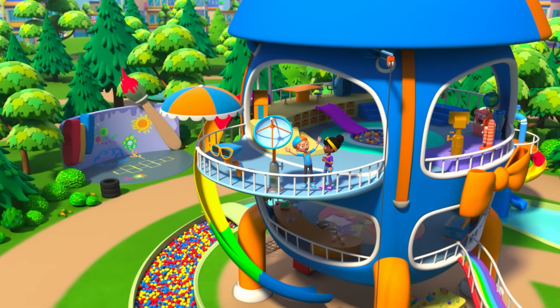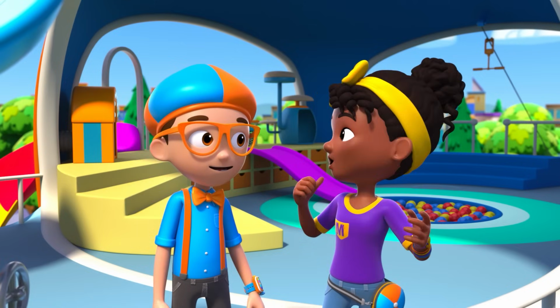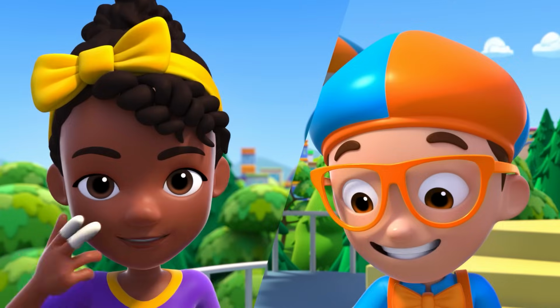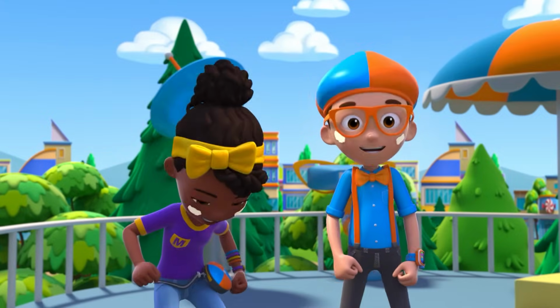Are you ready, Meekah? Yeah, Blippi. Let's go. 4, 3, 2, 1, do you wanna have some fun?